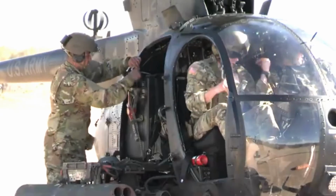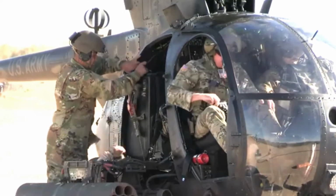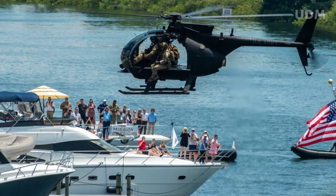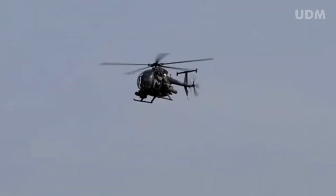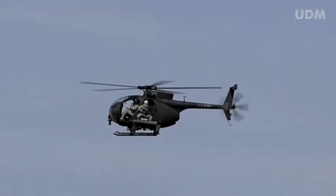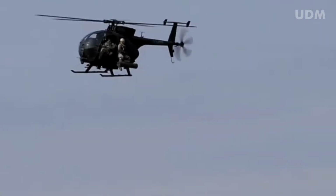The MH-6 Little Bird is primarily used to insert Special Operations forces onto rooftops or on narrow roadways. Based on the Hughes, McDonnell Douglas MD-369, the MH-6 Little Bird and its attack variant MH-6 carries 3 commandos on bench seats mounted to the side doors of the helicopter.